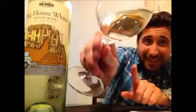Now, color-wise, it's pretty clear. It's looking like water from where you're at. There is a yellowish green type of tinge to it. You can kind of see there's some golden notes here as you take a peek.